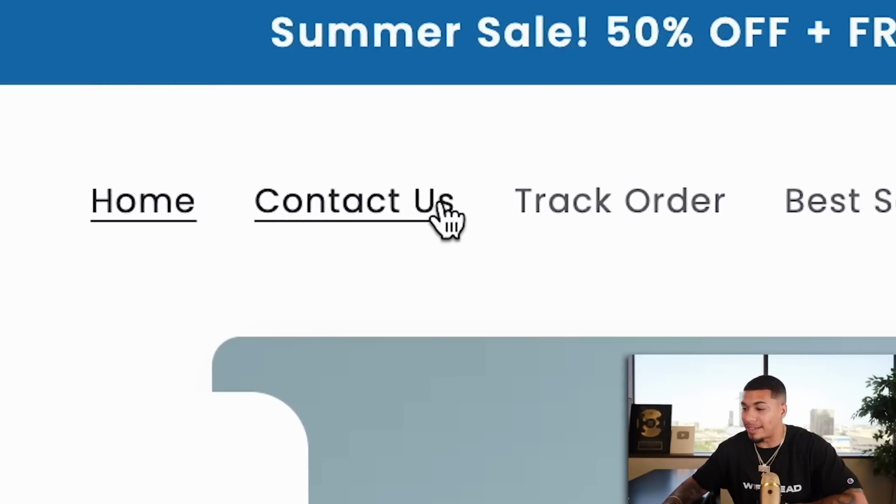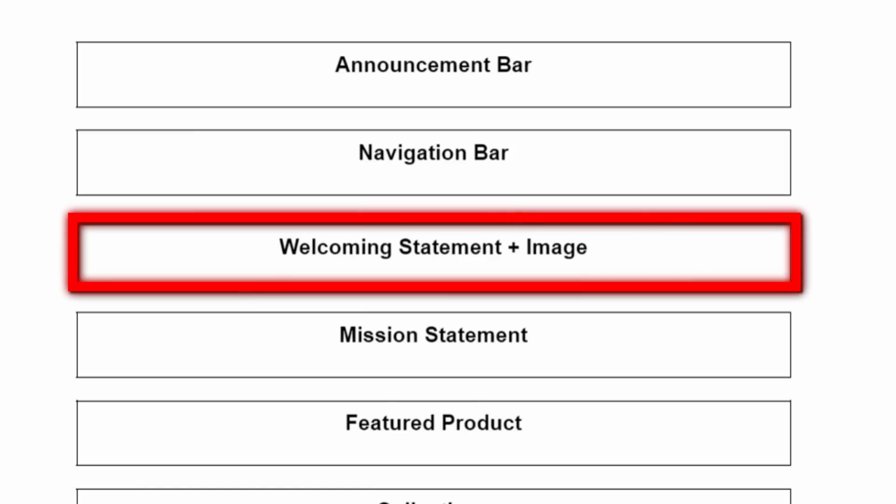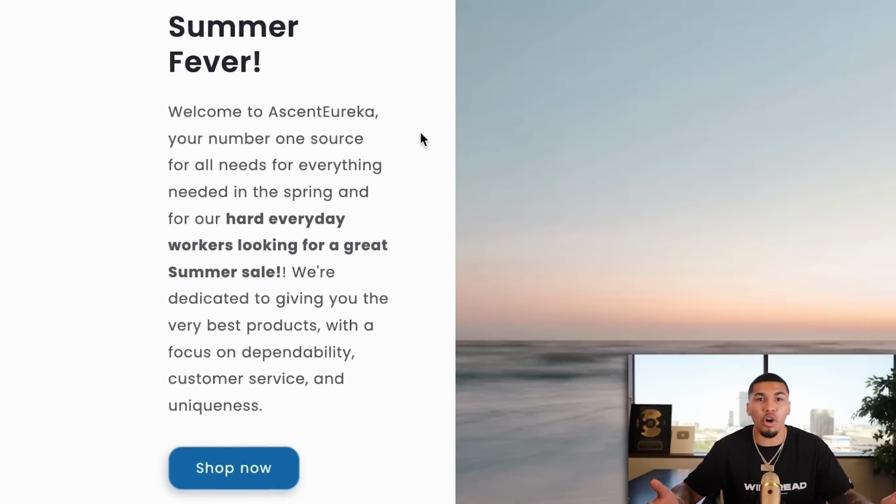And the navigation bar basically just has the main things that you need to have on your store, from the homepage, the contact us, track order, best selling, and FAQ. Now, right after that is going to be the welcoming statement and the first image. With this, you want to make sure that the image is non-pixelated, it's very high quality, and with the welcoming statement, it's just a simple overview of your store.